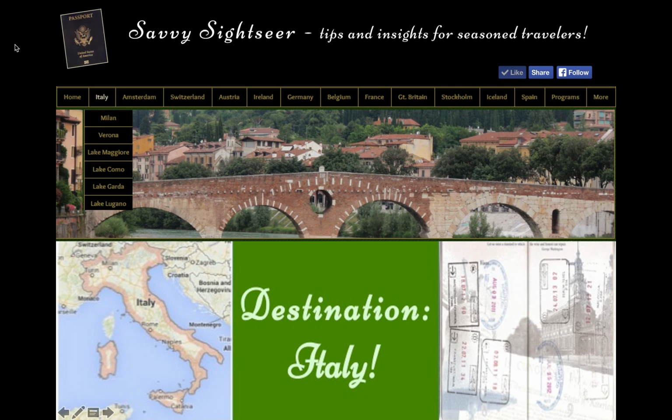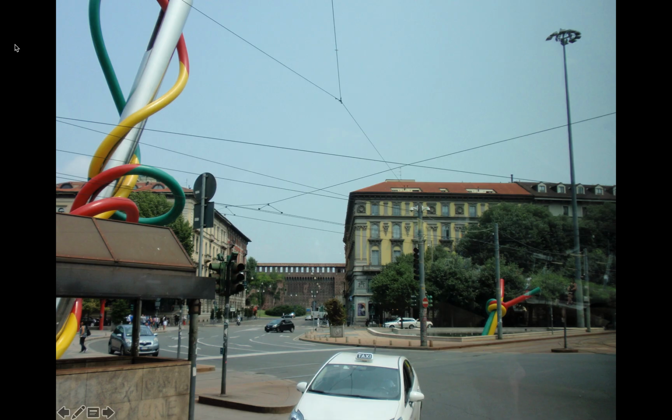Today we'll start in Milan, the capital of Italy's Lombardy region, and then we'll journey to Verona, the home of Shakespeare's Romeo and Juliet. Next we'll check out the northern lakes, and then we'll cap our tour in the Cinque Terre, dubbed the Italian Riviera. So settle in and relax. We are off to Milan.